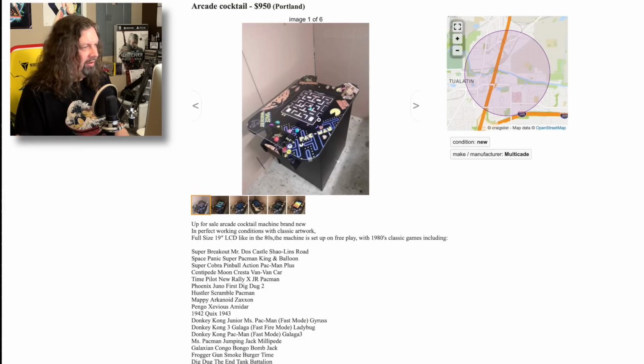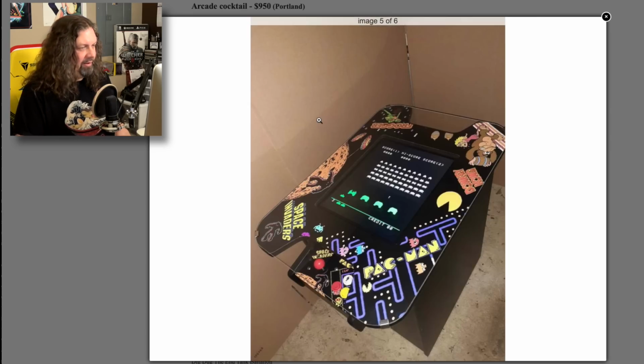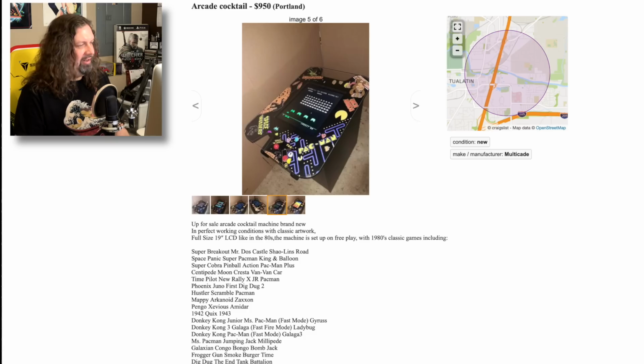Arcade cocktail. So is this a main machine, or is this actual Pac-Man? What is this? Oh, okay, so it's got a bunch of games on it. Yeah, there was a time when I thought about getting a cocktail arcade setup, because it is nice, because you can have chairs around it, and it's designed for multiplayer. You can put a drink on it, which I think is pretty cool. If I had more room, I probably would get one of these for sure.